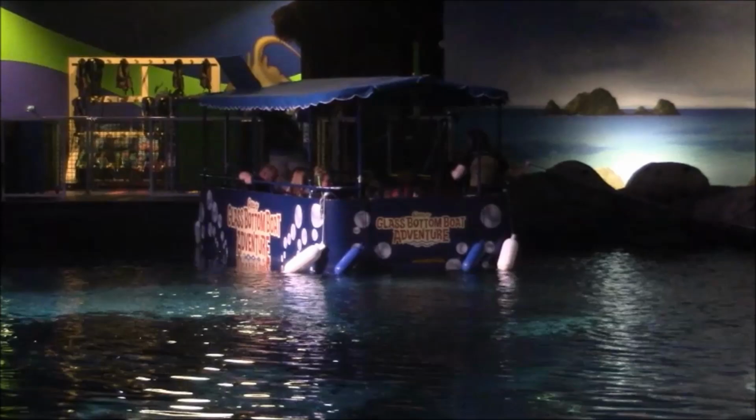Yeah, it looks like you can take a glass bottom boat out there and get a good look at sharks. It's not too sophisticated though, because it looks like they just pull themselves along this little cable here.